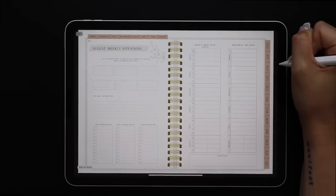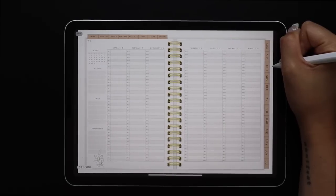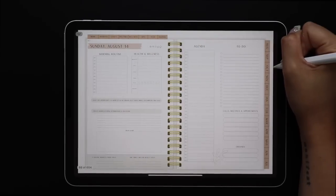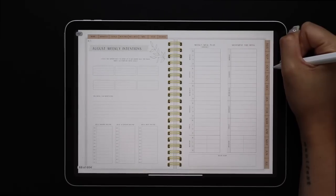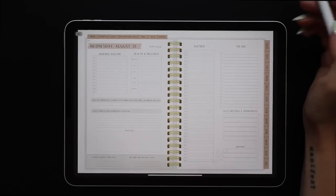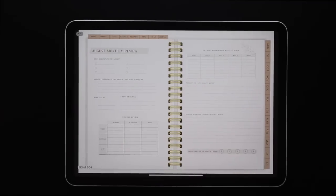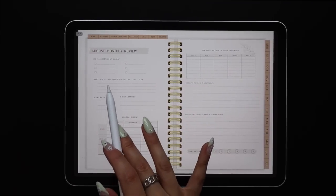So then week 2 looks exactly the same as week 1, with different dates, obviously. Time block, and then Monday, Tuesday, Wednesday, Thursday, Friday, Saturday, Sunday, and then you're back to your weekly review, and then weekly intentions for week 3, and this repeats and repeats up until the very last day of the month, which is Wednesday, August 31st in this case, and then it goes over to, almost literally threw my pencil, then it goes over to the August monthly review.